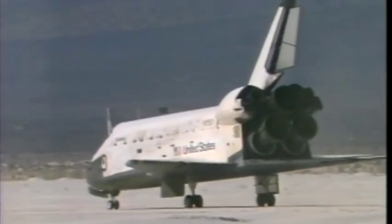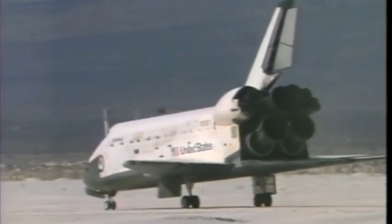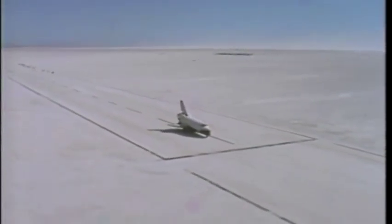Okay, wheels are stopped, Houston. Okay, Columbia, welcome home. That was a beautiful job. Columbia, read you loud and clear. Welcome home.